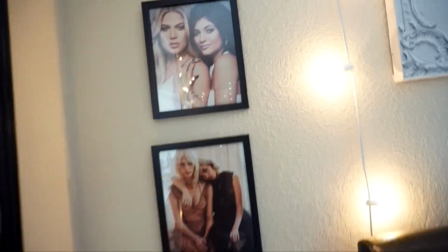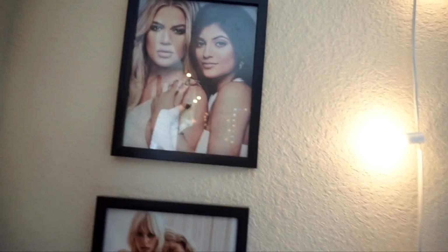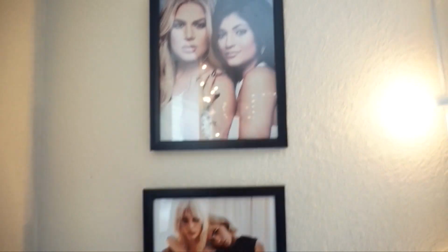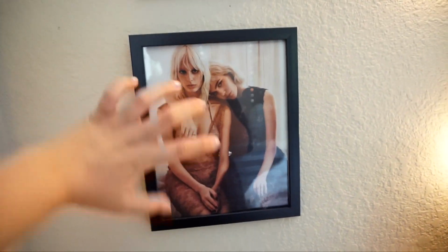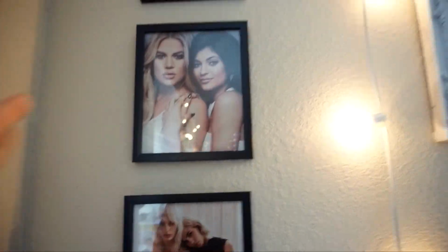I do need to replace these because this is such an old picture of Chloe and Kylie, and I just really liked it. I thought they looked really pretty with their makeup, and I'm all about inspiration when it comes to my room. And then we have Gigi and Bella, and then I don't know who these are, but I did really like the photo. I'm probably going to replace these two, to be honest, because it just doesn't really fit who I am anymore, like the whole vibe of my room.